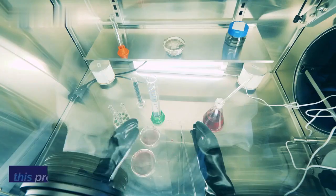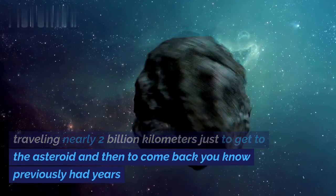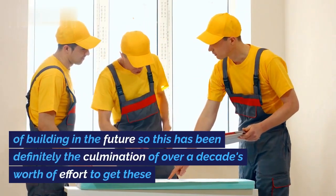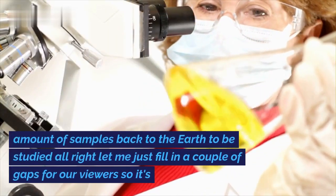As you said, this probe took years to get there, traveling nearly 2 billion kilometers just to get to the asteroid and then to come back. Previously had years of building in the future, so this has been definitely the culmination of over a decade's worth of effort to get these amount of samples back to the Earth to be studied.